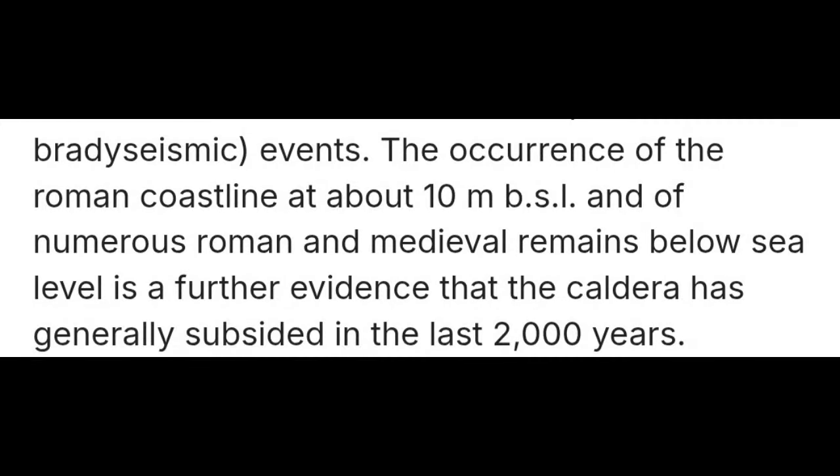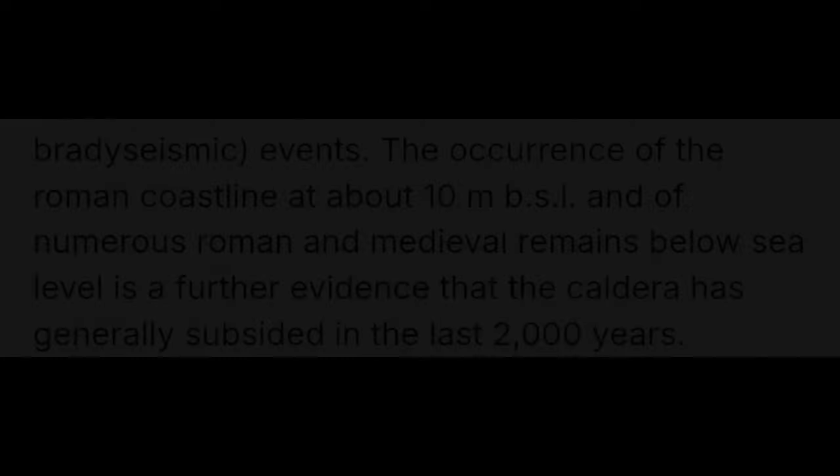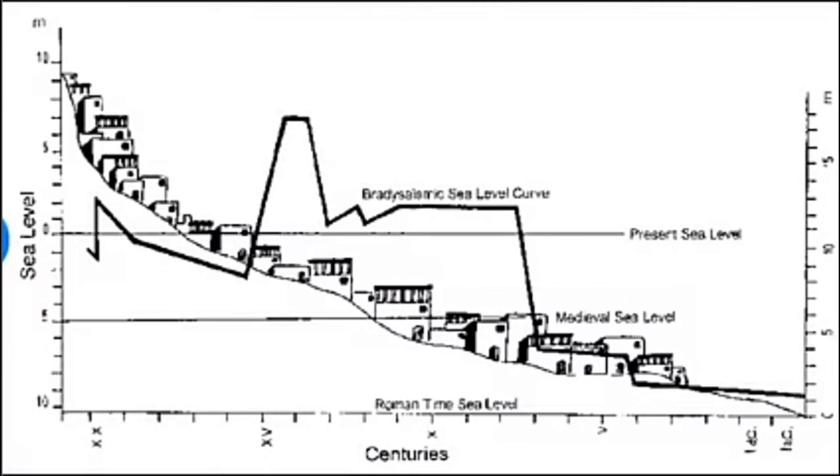The occurrence of the Roman coastline at about 10 meters below sea level and of numerous Roman and medieval remains below sea level is a further evidence that the caldera has generally subsided in the last 2,000 years. So check this out. Down here at the bottom is the Roman sea level, and then the next one up is medieval, and then present day is right here, but during one of these Bradyseismic events, it's magma swelling up underneath, apparently. It has risen up to here and here, even higher than present day.